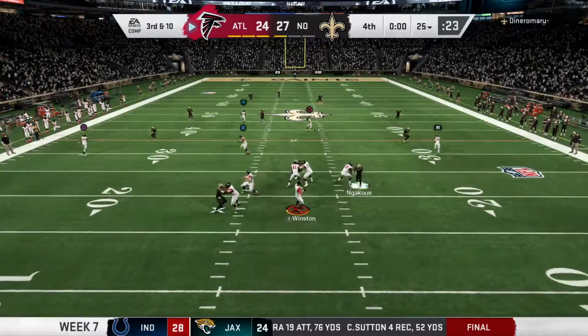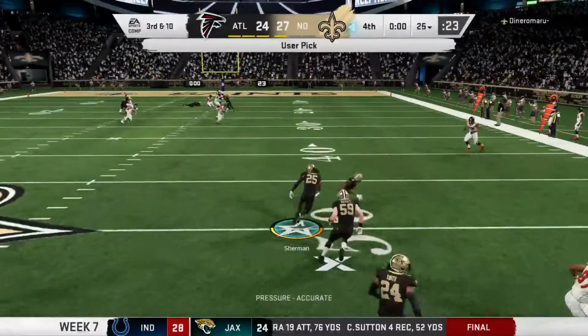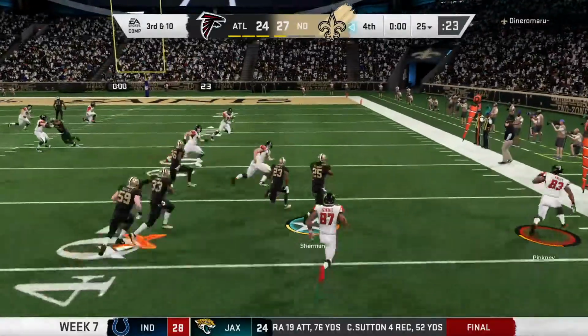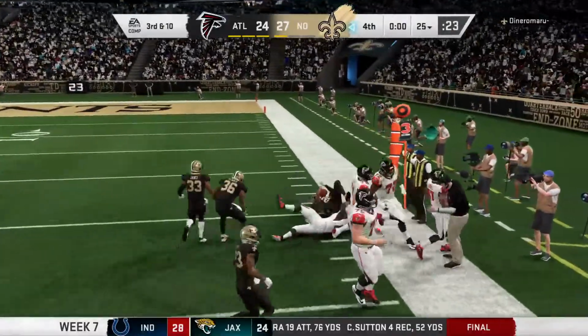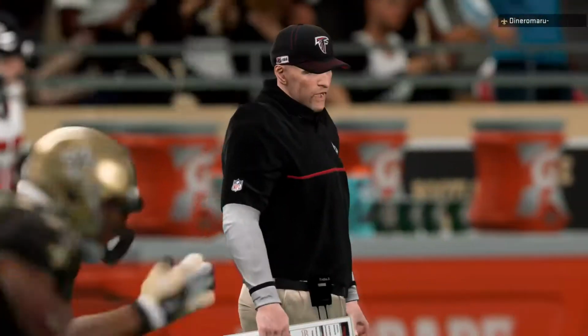One last shot now for Winston. And, a crusher there as it's intercepted. It's the former Seahawk, Richard Sherman. And that is going to seal this victory as time runs out.